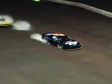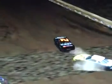And the start-finish line, the green flag falls. Here we go. The final 10 laps of the Lucas Oil Off-Road Shootout. Dylan Young grabs the first spot here. Let's see what happens here. And there's, we got quite a few bumps. And Jackson gets a little sideways.